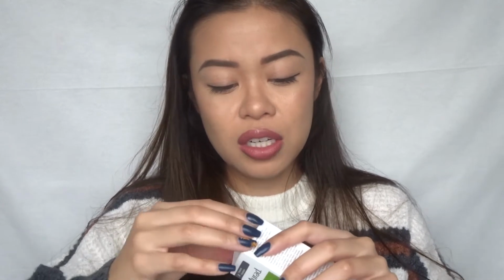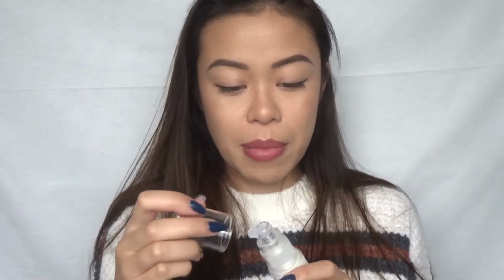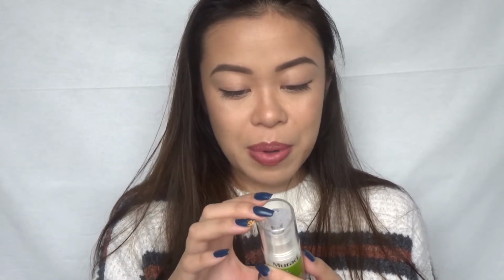So let's take a look inside the actual package. Oh, I ripped the package. This is why we can't have nice things. Oh, it's just like a cute little eye cream thing. I can't really use it now because I have makeup on, and I kind of want to smell it, but I can't. It says use AM and PM, and gently around the eyes. All right, cool.